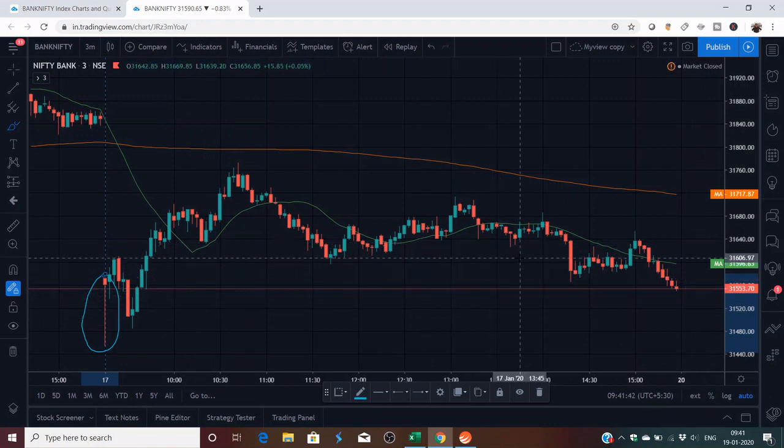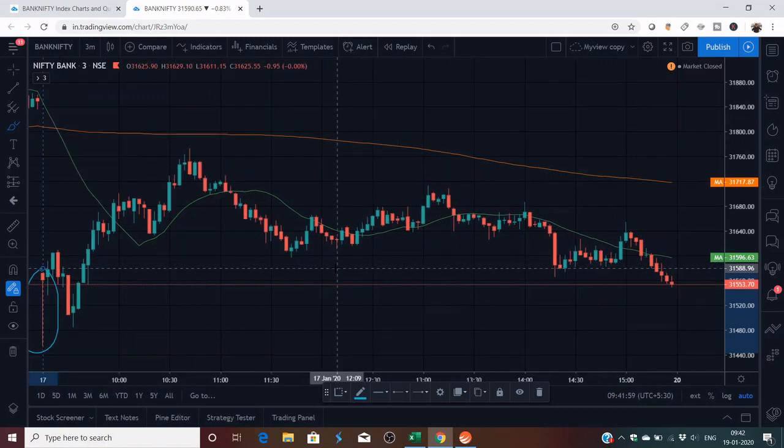So it depends upon the open. If the open is equal to low and the market starts to show bullishness, then we can go long on that basis, with any of the indicators or patterns which are going to form with this strategy, 20 and 200 period moving average. So this is about Bank Nifty.